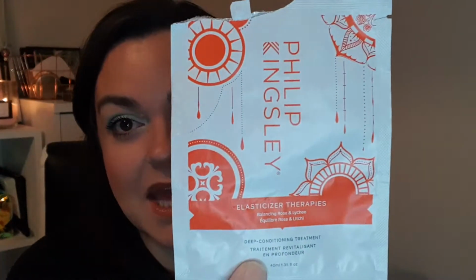Right, next up, I do have some hair items in here. This is a Philip Kingsley hair mask. I really like this. This was the Elasticizer Balancing Rose and Lychee mask, and I think my hair liked this too. Basically you wet your hair, put it on, leave it for 20 minutes, and then wash it out, and then you do your shampoo and conditioner as normal. I thought that was interesting, that you do it before everything else.